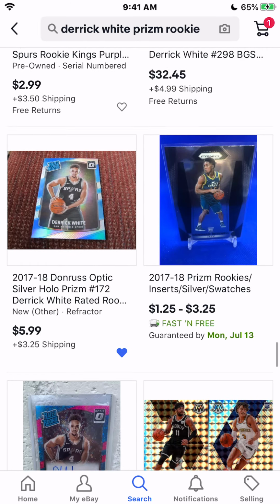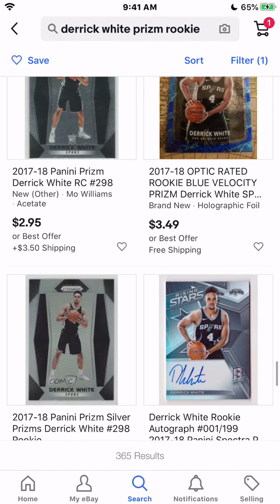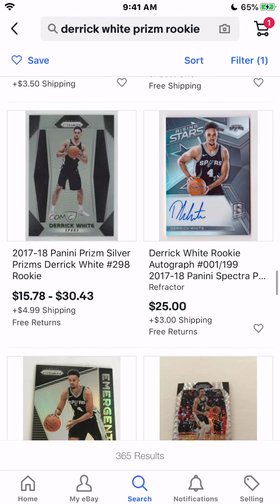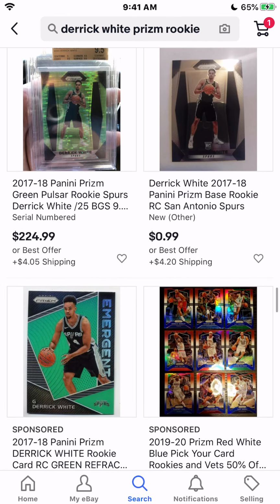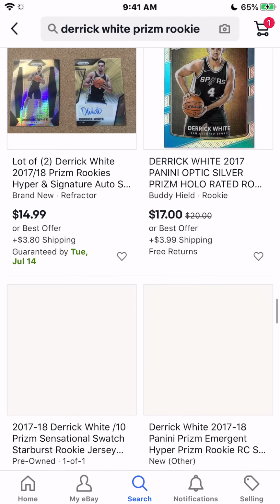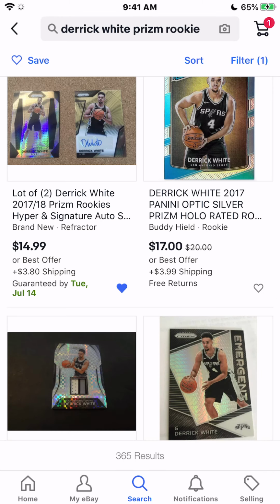Dejounte Murray and Derrick White are the 2 real young players who will get a lot more opportunity. And I can see Derrick White moving that 15 points per game into the 20s, and he could really get quite a lot of attention if he has a breakout game. So I definitely do like Derrick White a lot. But without further ado, we're going to hop right into the next one.